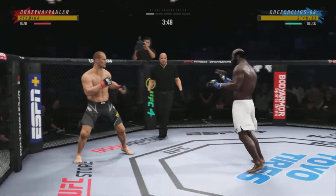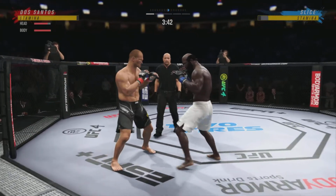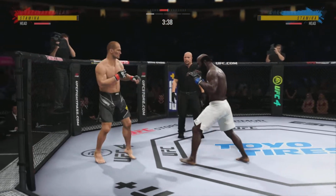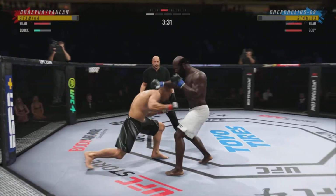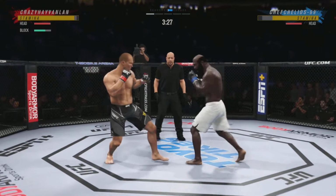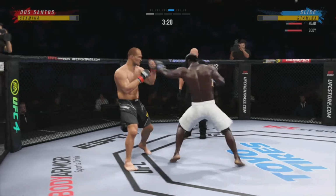Look at him chopping the wood. Chop the wood with those leg kicks. Lands through the body there. Good series of strikes by him there. Great job of mixing it up, staying active, keeping busy, doing great work. Back and forth we go. Big powerful punch lands. Now we get back to range.